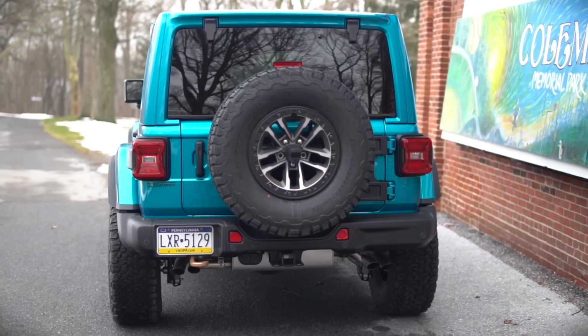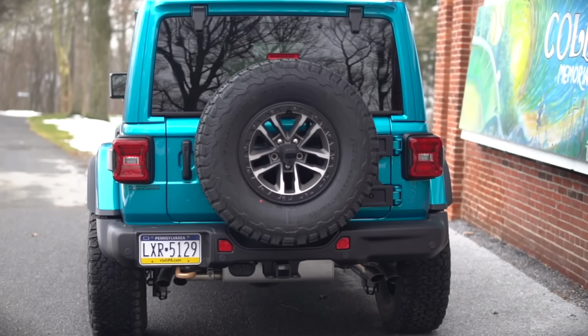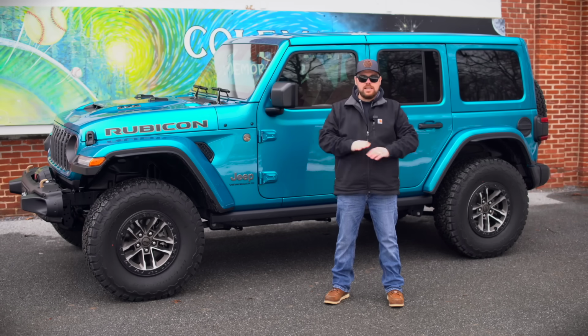We do have the Mopar Extreme Recon tire carrier in the back and a full-size spare, which we plan on changing all that out as well. And then, of course, the quad tip exhaust. This really came with everything.